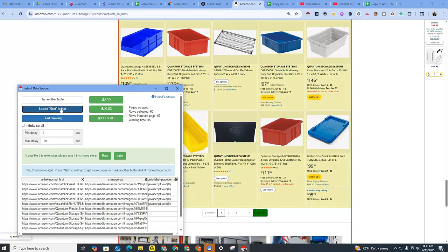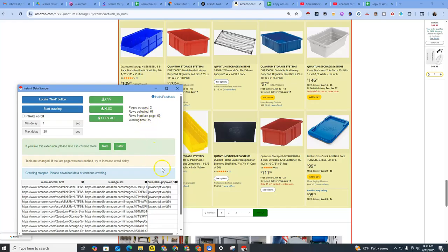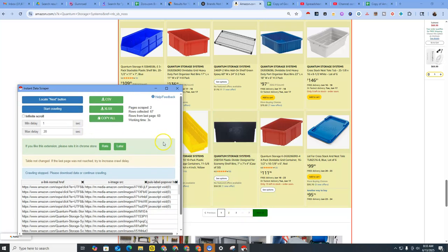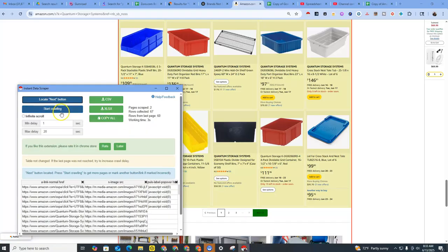Okay, so I did locate next button and I clicked the next button. Now start crawling, and it will start to crawl through the pages and pull stuff off the page. Now it only did 2 pages. Sometimes it'll do more. Last time it did all 7. I could click start crawling again or do the process again. Sometimes it'll stop, and other times it will keep going. So I'll do locate next again because I want to try to get as many rows as I can right now.